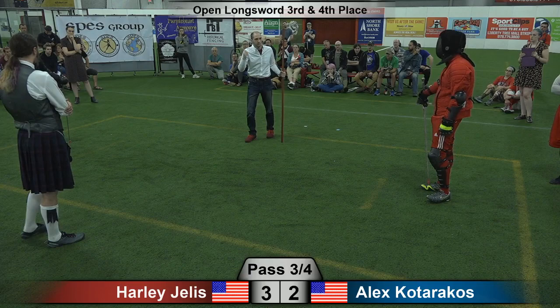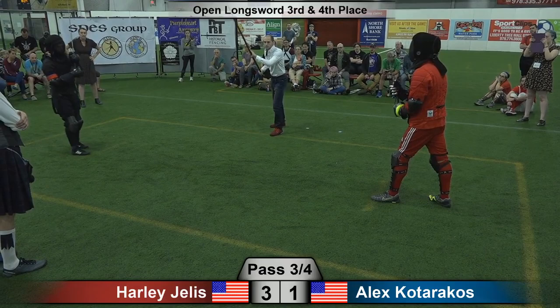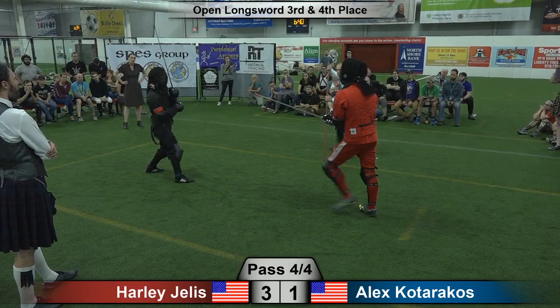So Harley strikes the arm. He cuts the arm as red raises his hands. Really nice use of time and threat. And we're at 3-1 going into the final exchange. Red with the advantage. That's red armband, not red jacket. Red jacket is blue fencer.